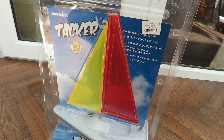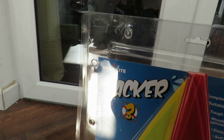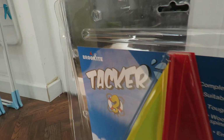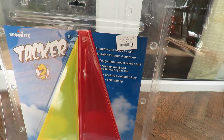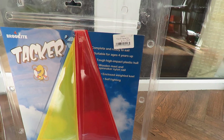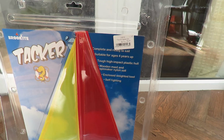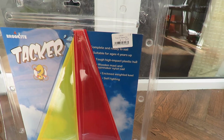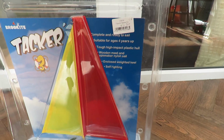Obviously it's a yacht or sailing boat made by Brookite, who we normally see making kites. Complete and ready to sail, suitable for ages 4 years and up. Tough high impact plastic hull, wooden mast and spinnaker nylon sail, enclosed weighted keel, self-righting.